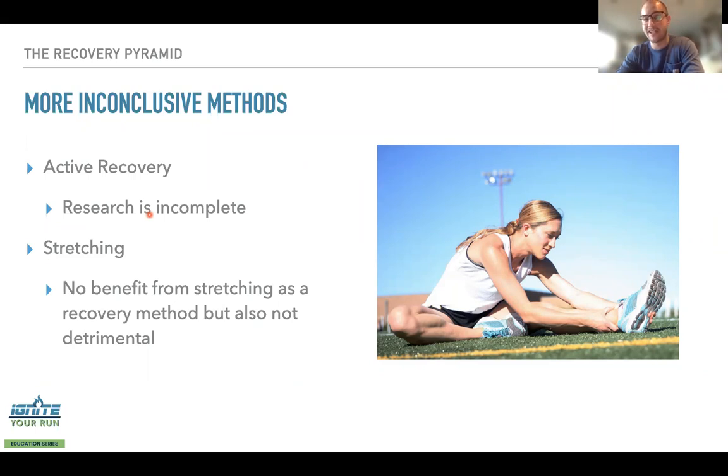I actually saw a study that showed getting in the pool and doing moderate effort swimming helped remove more lactate from the system than slower aerobic activity. So I thought that was interesting, but overall, there's really nothing conclusive showing that active recovery is a good form of recovery between training sessions.